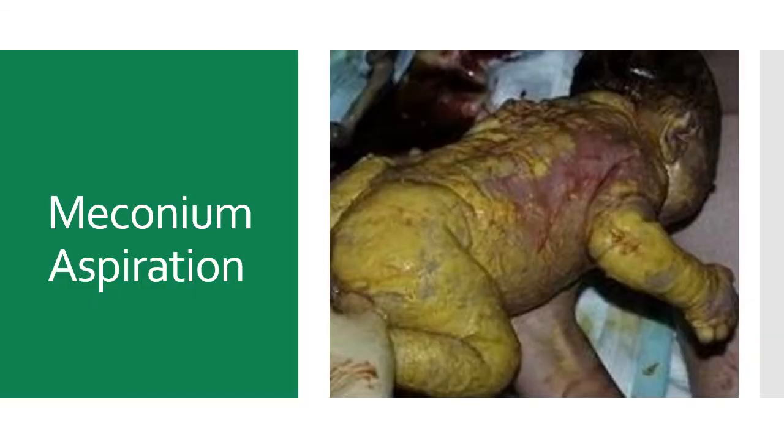So let's talk lastly about some post-delivery care. Meconium aspiration, or meconium aspiration syndrome, occurs when the baby is stressed in utero and the fetus has its first bowel movement before it is delivered. And so now the meconium mixes with the amniotic fluid and it becomes this really thick kind of pea soup looking liquid.